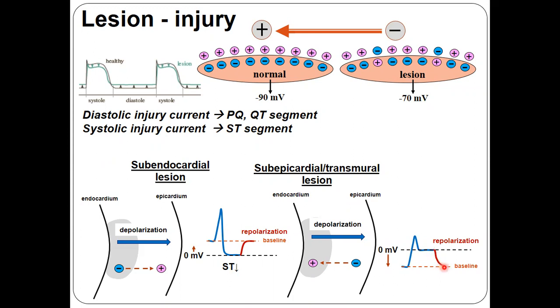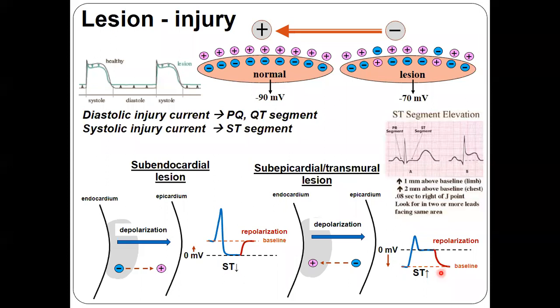So this would be the clinical sign of a subepicardial or transmural lesion, ST elevation. Now, what do we call pathological ST elevation? If the ST segment starting after the J point of the S wave is bigger than 1 millimeter in the limb leads, in leads 1, 2, 3, AVL, AVF, AVR, or more than 2 millimeters in the chest leads from V1 to V6, this is what we call an abnormality.